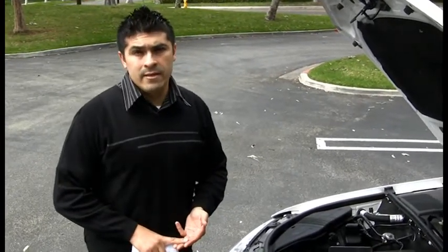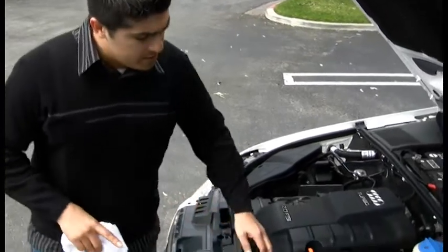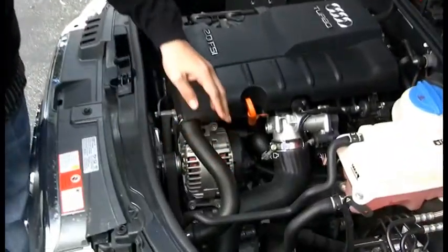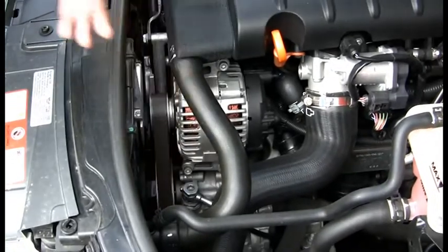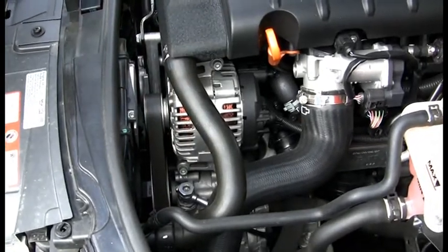The next thing that we're going to check are our belts and hoses. And really what you're looking for is any kind of abnormality. On the hoses, just make sure that there aren't any cracks or leaks, and on your belts, make sure that they're nice and tense. If you notice anything weird, contact your mechanic.